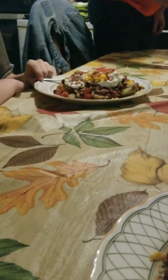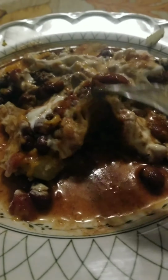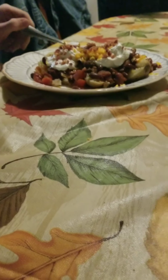What's for dinner? Leftover chili on top of a potato with cheese, sour cream, and he has bacon bits on his. Okay, go ahead and try it.